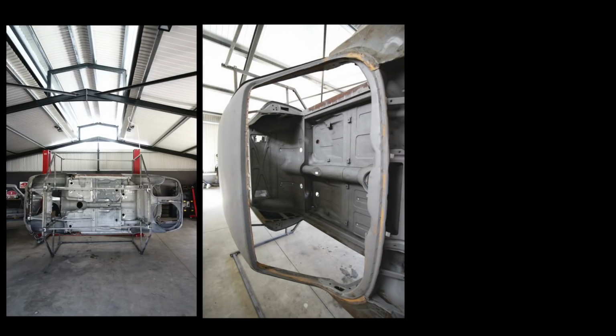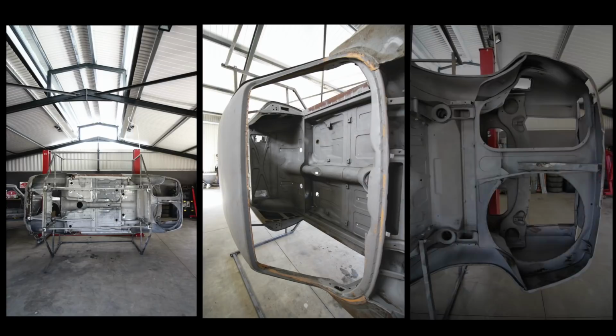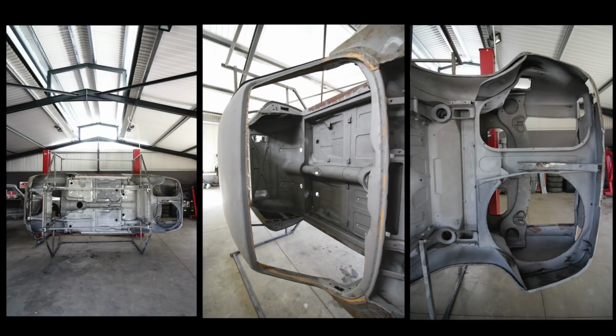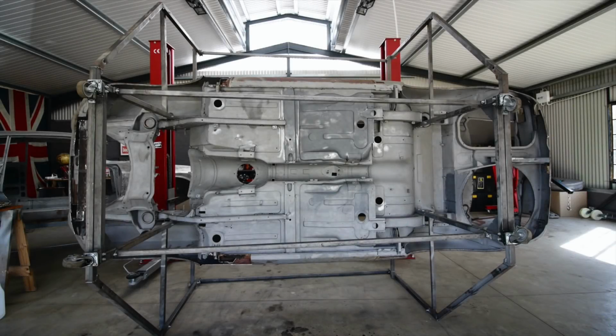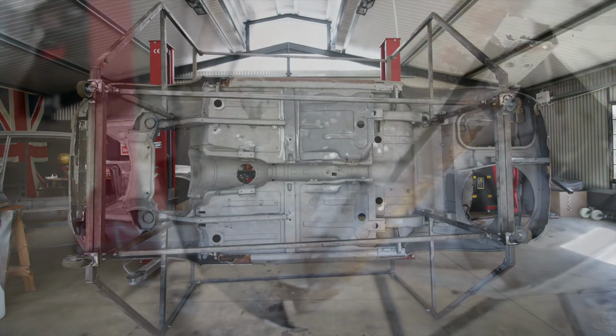But before I started with any rust repair, I sent the car off to the media blasters to clean out the underside and the interior, as well as the wheel arches and the engine bay. And it came back from the media blasters looking pretty good. There weren't any really nasty surprises that I could spot immediately.